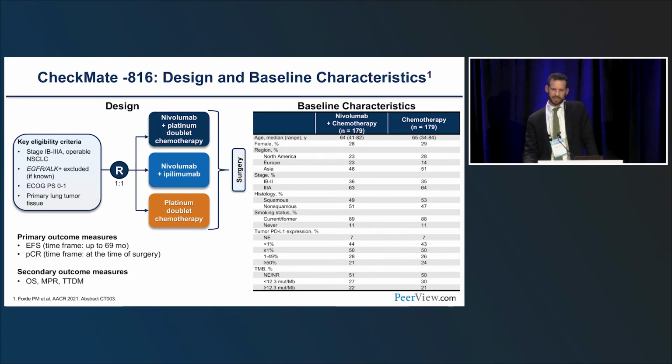If patients had a known EGFR or ALK mutation, which was required to be tested for in the Asian jurisdictions, they were excluded. If it wasn't tested or not known, they could still go on trial, which is possibly the case for many of the European and North American patients. They had to be ECOG 0 to 1 and have a primary lung tumor tissue available for evaluation.